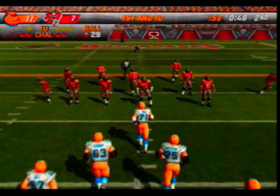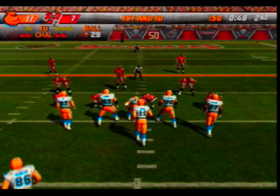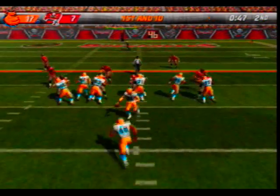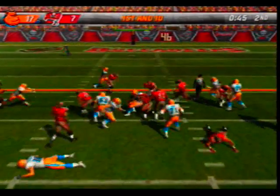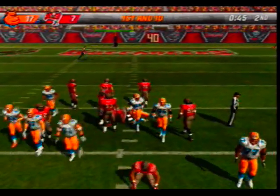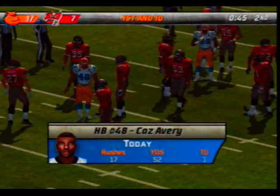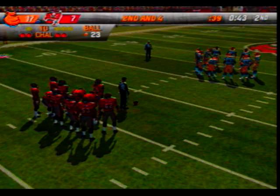It's first and 10. Ball on the 29-yard line. Avery, the lone back. Hands it off to the back. Can't bring him down. Blair comes up to make the play. If they keep getting gains like this, it could really open up things for him in the second half.